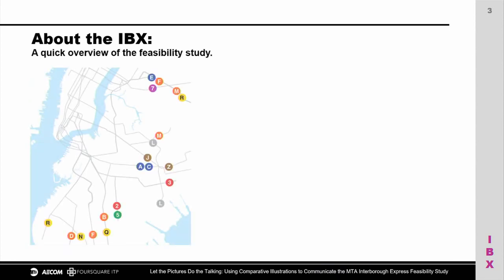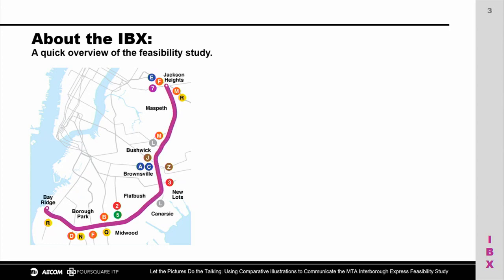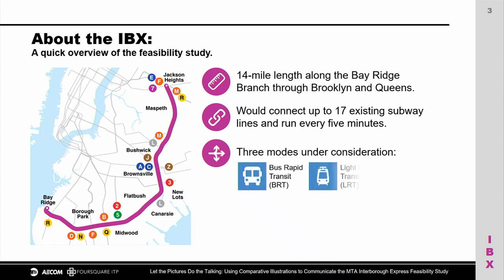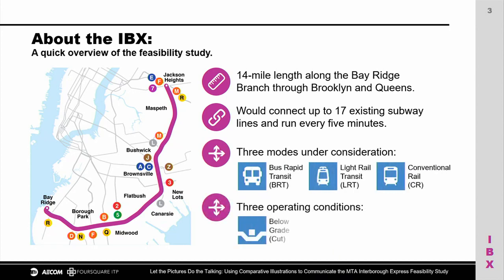So I'm not going to be talking about the Interborough Express feasibility study in too much detail because this is more about the images and the 3D models that were created for the project, but a really quick overview of that project. Currently undergoing a study in New York by the MTA. It would be a 14-mile new crosstown high-capacity transit connection through Brooklyn and Queens. It'd run along the existing Bay Ridge freight corridor, which is already grade separated. It was grade separated in the 1920s.